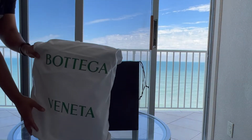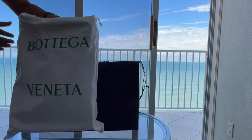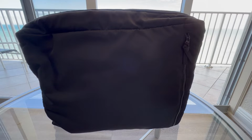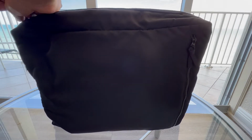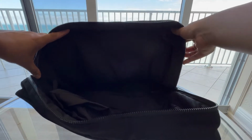I'm going to start off with what I got from Bottega. So the first item I got was a very interesting bag. I don't really follow Bottega too closely, so I don't really know what collection this was from. It kind of literally just looks like a pillow with pockets. Now, if you take a look at the inside, this is what I really liked about the bag.